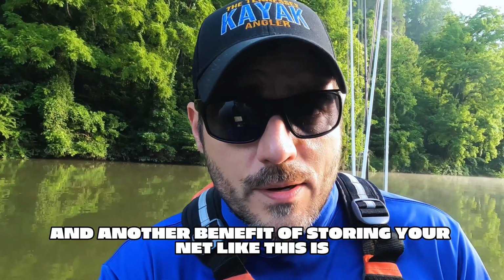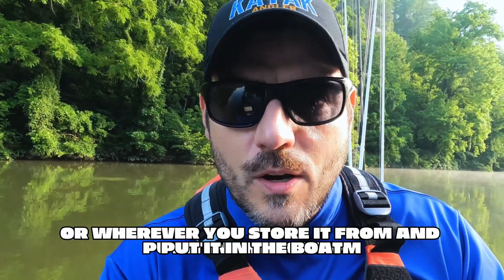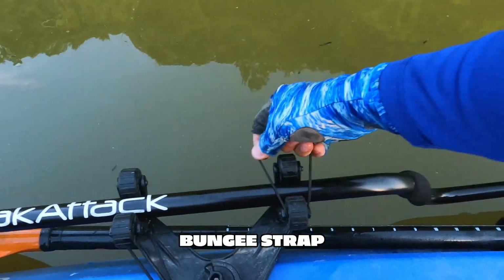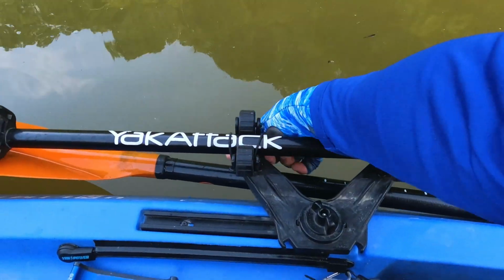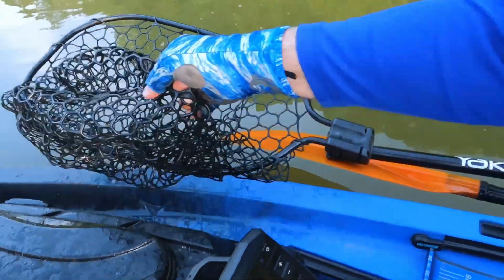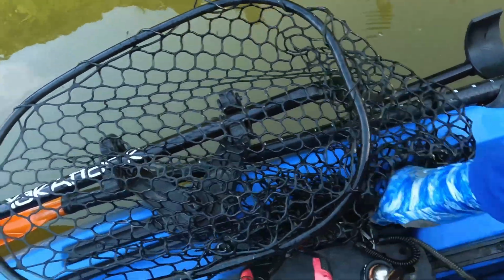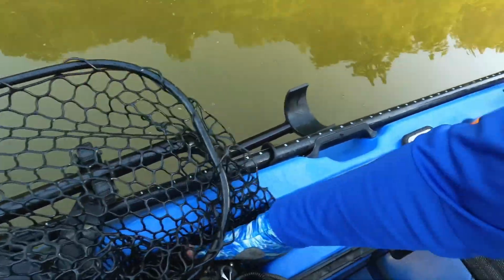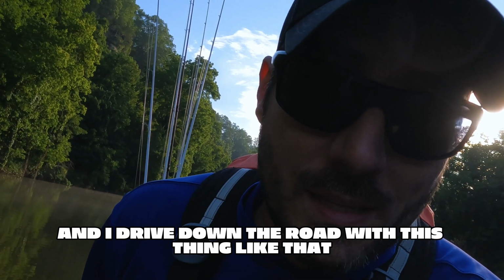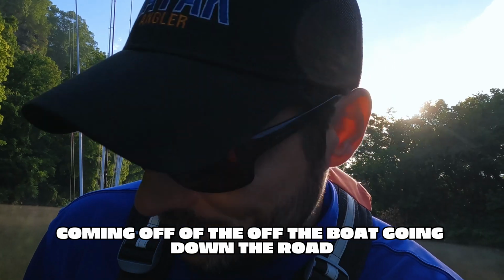And then another benefit of storing your net like this is it's one less thing that you have to get out of the truck, put back in the truck, or wherever you store it, and put in the boat. Because when I'm done, I put the 2 bungee straps on there, pull the landing net back, and then just tuck that excess net down into that little cubby space right there. And I drive down the road with this thing like that, and have never had any issues with it coming off the boat going down the road.